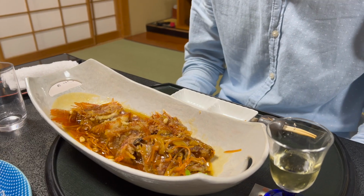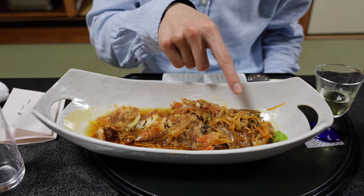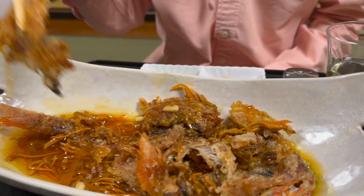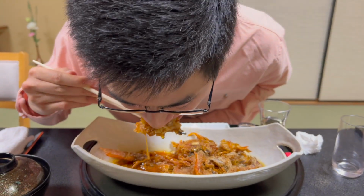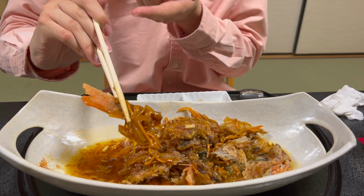This fried fish dish is the signature dish of the Mizuno Inn, and it's a fried rockfish with a sweet vinegar sauce, and it's topped with some mushrooms and also some pine nuts. So they twice fry it, so that's why everything is really crunchy. It's really crispy, so you can even eat the fins.